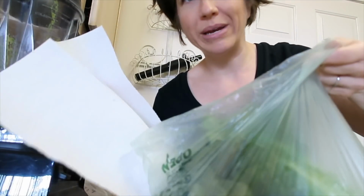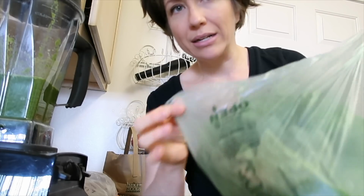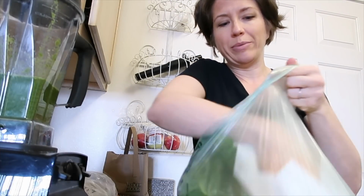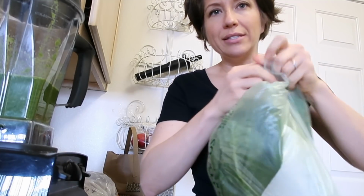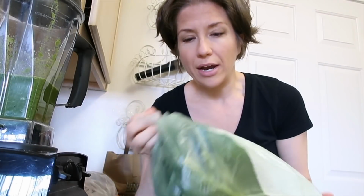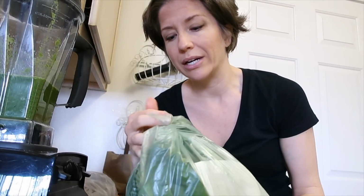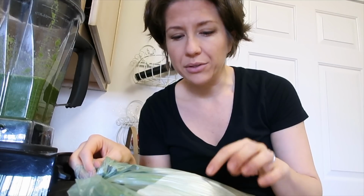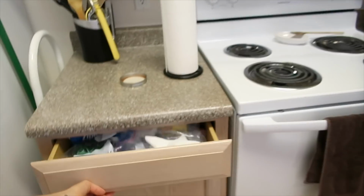Here's how I store romaine in the fridge. I take the produce bags, and I reuse these, by the way. I put 1 or 2 paper towels in there and then seal it lightly so it still gets a little airflow, and then I put this into my fridge in a real cold area. That keeps it really fresh for even up to a week, which has been really helpful for me. And then once I'm done with this bag, I'll reuse this paper towel. I have a bunch of paper towels in my drawer here.